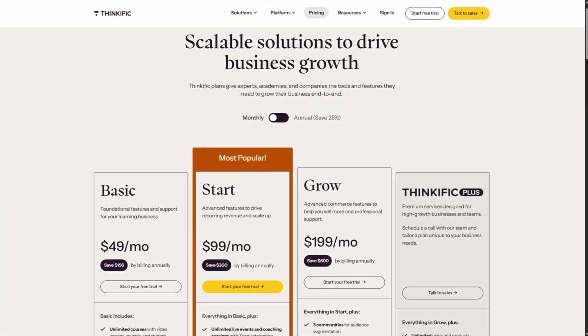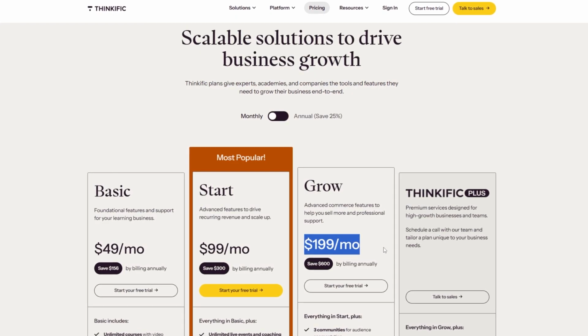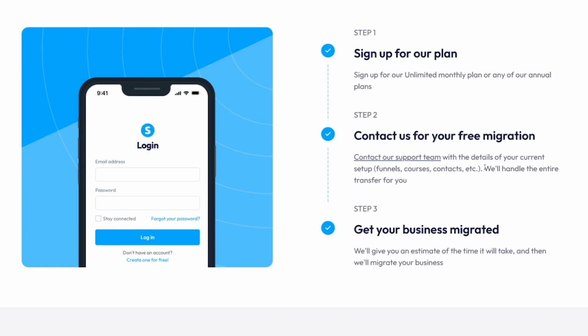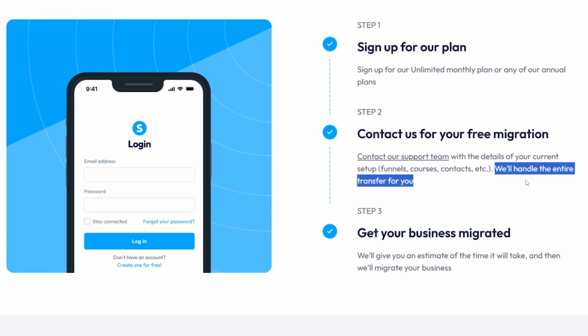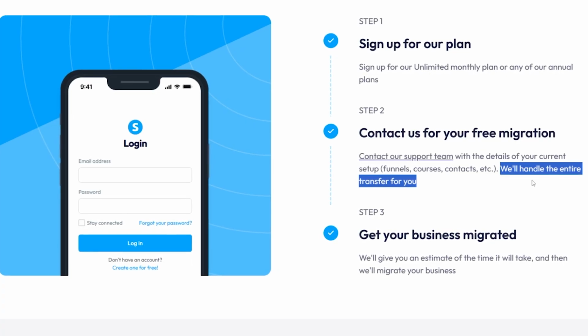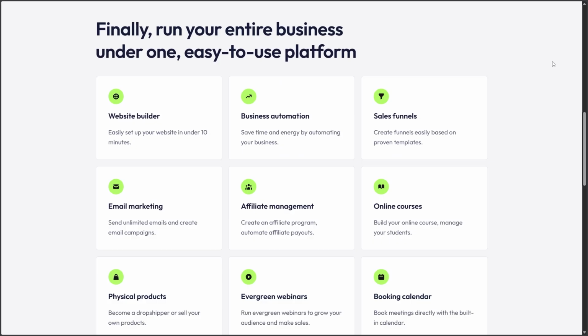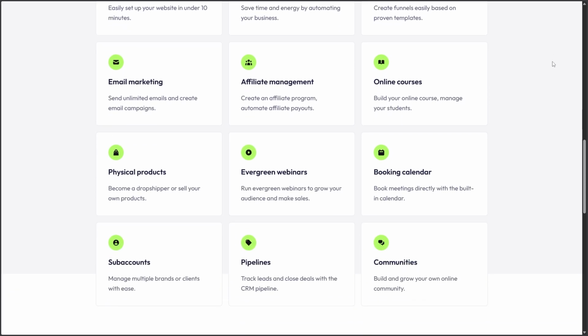You'd rather keep paying a monthly ransom for a tool you hate than face a week or two of broken links. Today, we're looking at the escape hatch. I'm walking you through exactly how the System.io migration team takes your entire business and moves it for you for free. We're going to look at the timeline, the mechanics of how it works, and why your fear of moving day is the only thing standing between you and a significantly more profitable 2026.